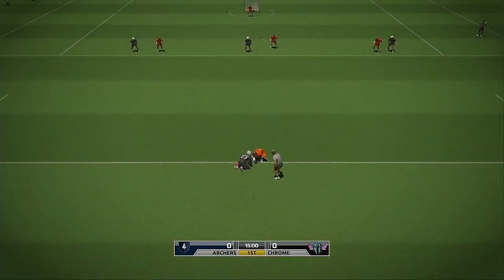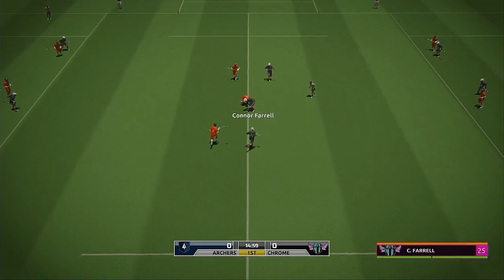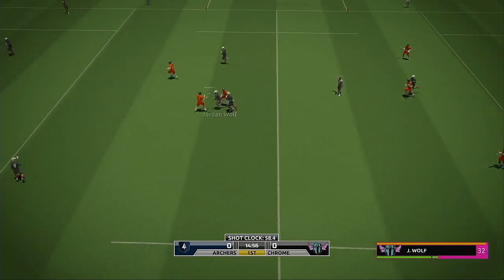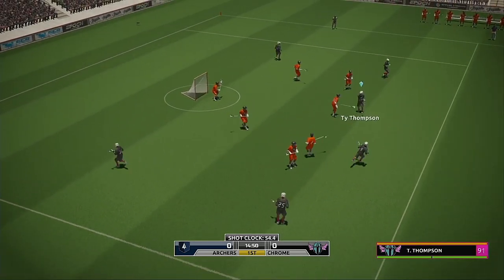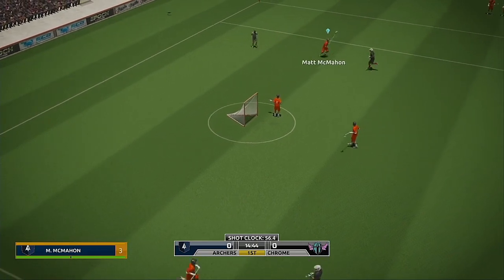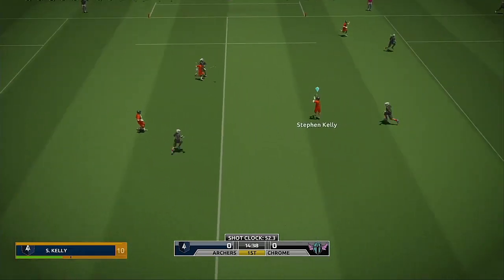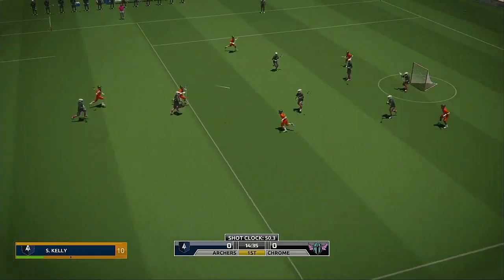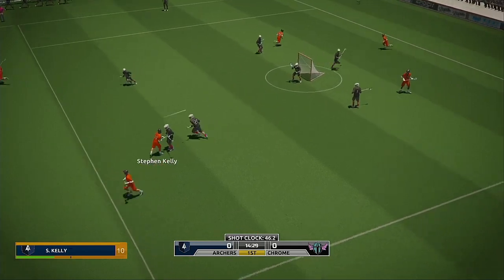So here we go. Black ball. Thompson with time and room winds up with that shot. Eight catches that one as easy as you like. The away team with the chance now. Scott.